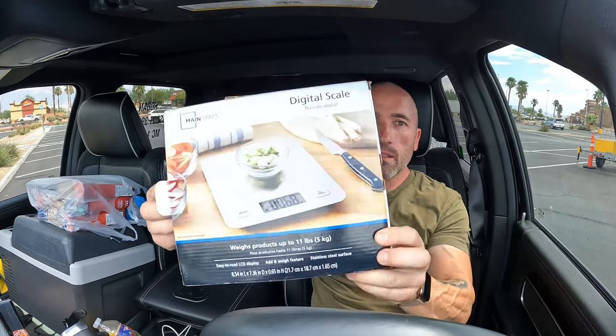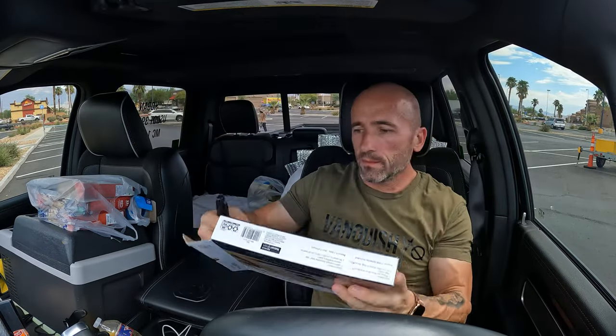All right, guys, I just got out of Walmart, getting all my food ready for the coming week of work. So I'm gonna show you how I do my meal prepping for the road. So I got this scale. I use this when I add the extra chicken to my meals that I buy to get the extra protein.